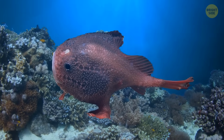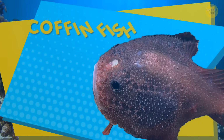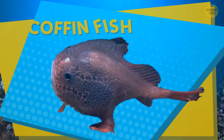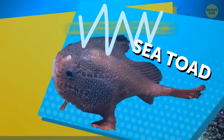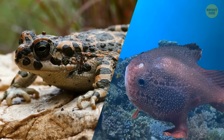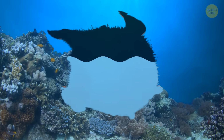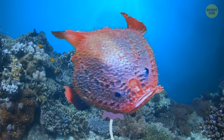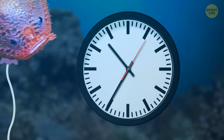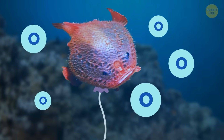This fish has incredible gills, which lets it hold its breath for over 4 minutes. Meet the coffin fish, a weird-looking but tough animal. They're also famous as sea toads. They actually look much more like toads, not classic fish with fins and scales. They can also inflate because of the seawater they gulp, so they expand just like a balloon. In fact, this super ability lets this fish hold its breath for several minutes because they actually get the oxygen from the water they keep inside.